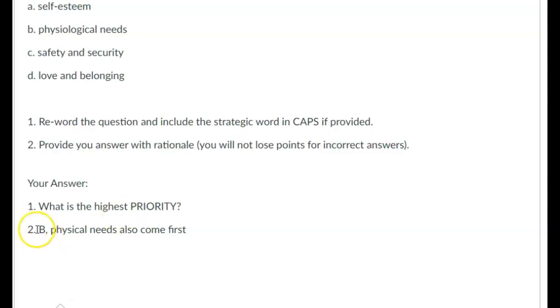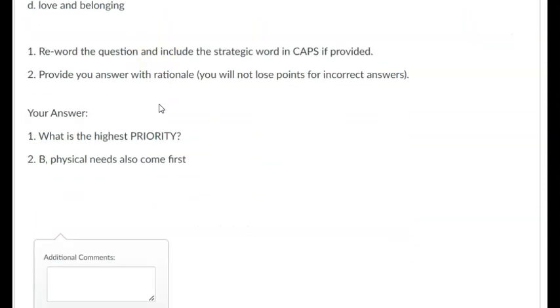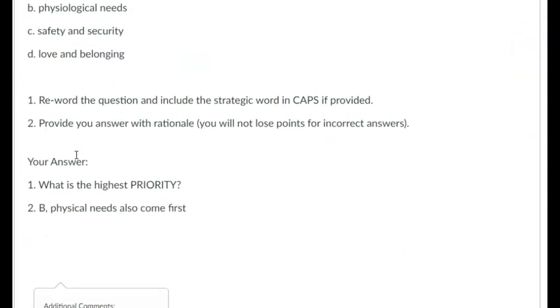This one is kind of tricky. And this is nursing school in a nutshell, right? You learned physical safety feelings. B, physiological or physical needs is actually not the correct answer for this one. The reason why they're saying no evidence of dehydration, malnutrition. So he or she worried about being poisoned, but they're still eating and drinking. So that statement is letting us know that physically they're okay. And then from there, C becomes the correct answer.